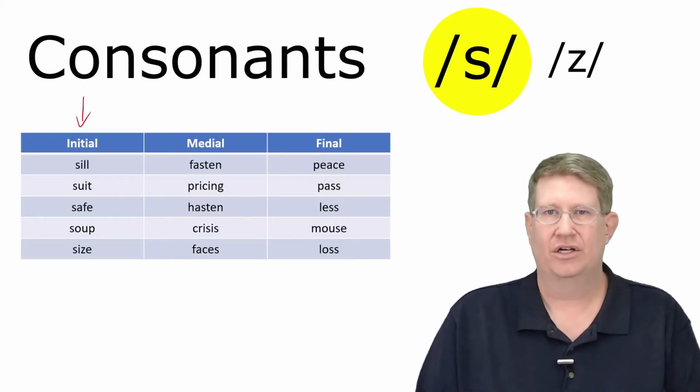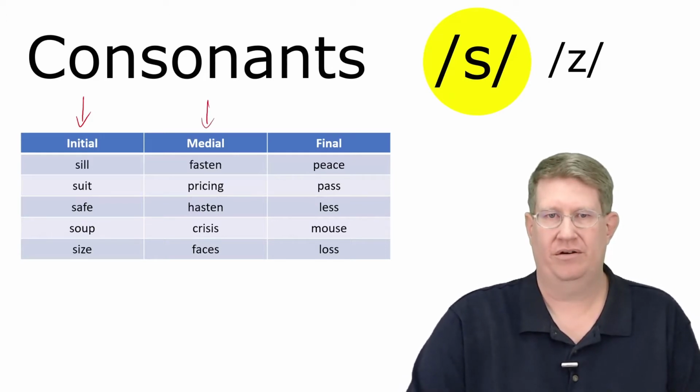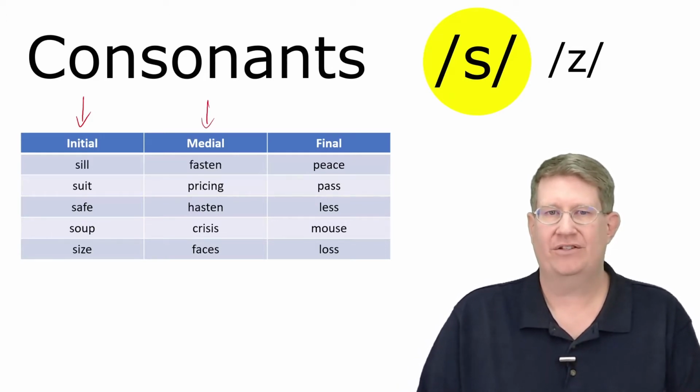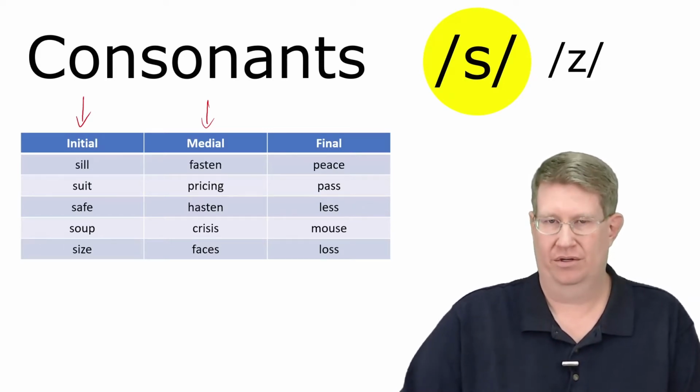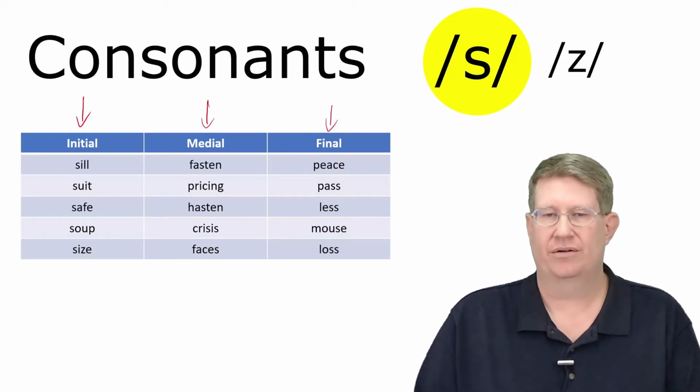Sill, suit, safe, soup, size. And from this list, fasten, pricing, hasten, crisis, faces. And from this list, peace, pass, less, mouse, loss.